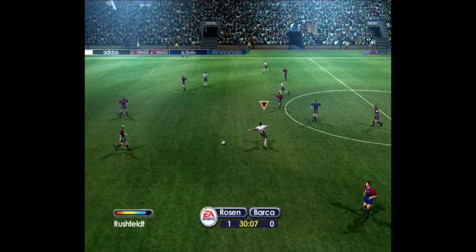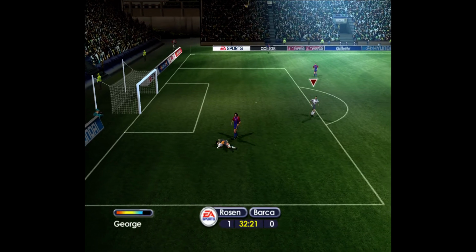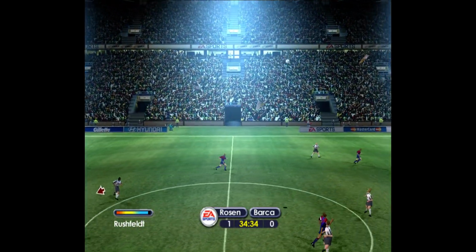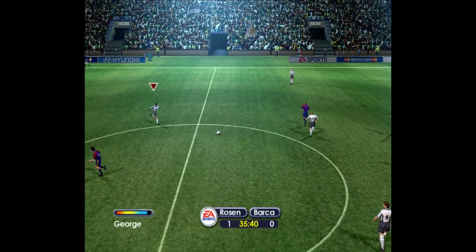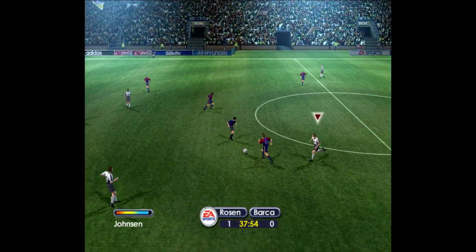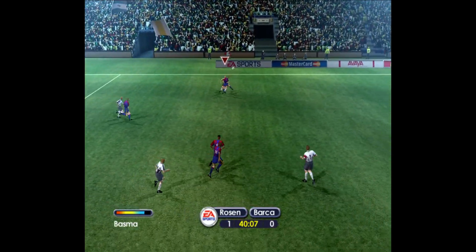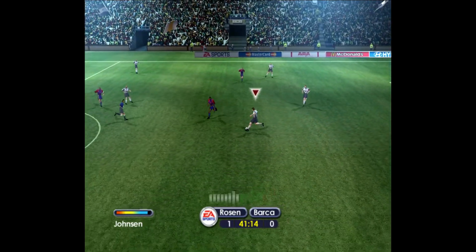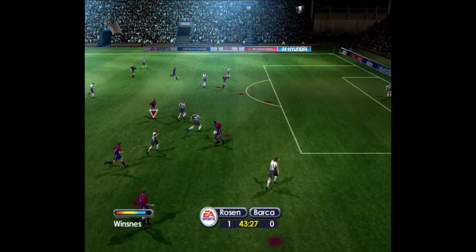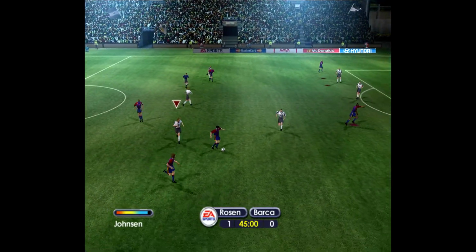Jonsson. Loose ball picked up at the back. Safely into the hands of the keeper. Played up the park by the keeper. George. Collected at the back then. Jonsson. And the long ball, more hopeful than anything. Given away, the long ball not accurate that time.